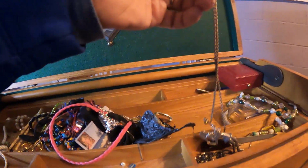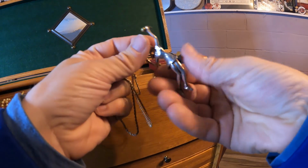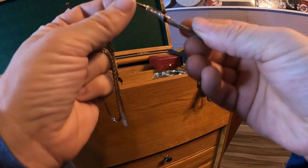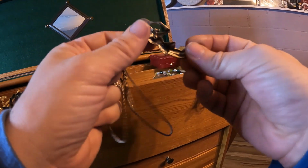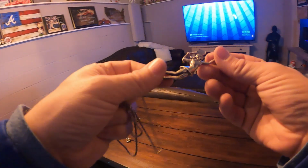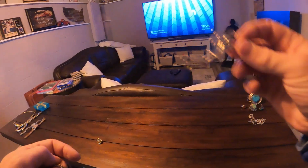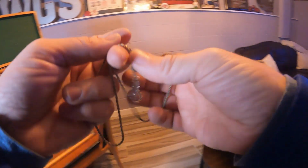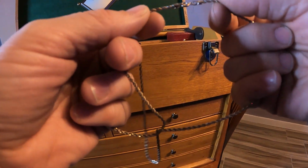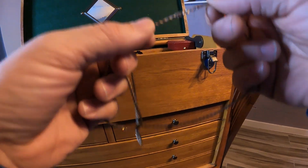There's a chain right here. I wonder if this thing is gold. There's a little tennis player. That's silver. What is that? Okay, it's a pin, but it's broken. The pin part is broken off of there. But that is sterling silver on the tennis player. All right, let's look at this chain right here. Is this silver or gold? Okay, it's marked as silver on the chain here.